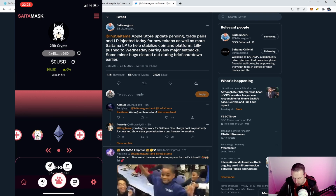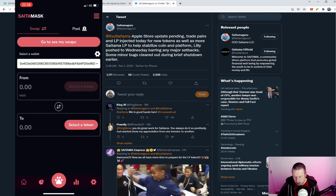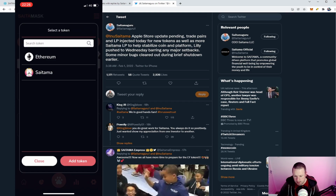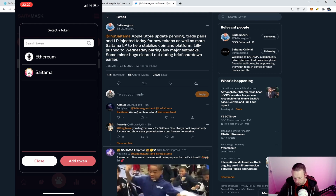So we're going to go into the swap function. We press the little paw at the bottom and click into the swap function. And again, you can see there, if we click select a token, you can only see Ethereum and Saitama. We cannot see the other tokens.